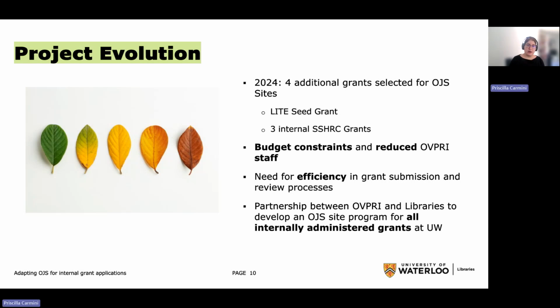However, even though this was meant to be a slow rollout, given the ever decreasing number of staff assigned to the administration of grants, the OVPRI decided to partner with the University of Waterloo libraries to offer OJS sites to all internally administered grants across campus in an effort to improve the efficiency and productivity of grant submission and review processes.